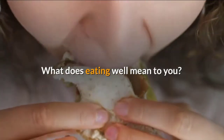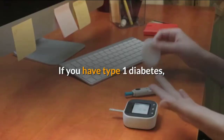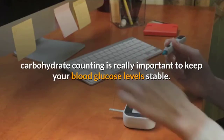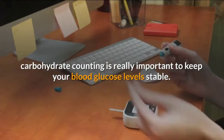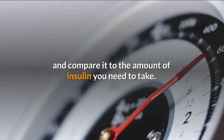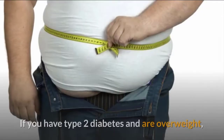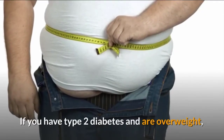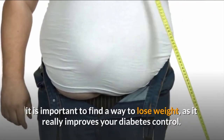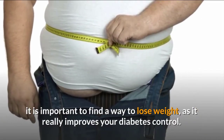What does eating well mean to you? If you have type 1 diabetes, carbohydrate counting is really important to keep your blood glucose levels stable. This is where you calculate the amount of carbohydrates in your food and compare it to the amount of insulin you need to take. If you have type 2 diabetes and are overweight, it is important to find a way to lose weight, as it really improves your diabetes control.